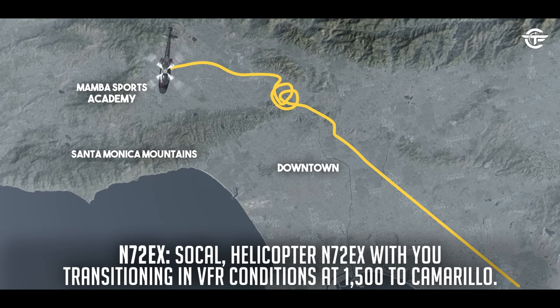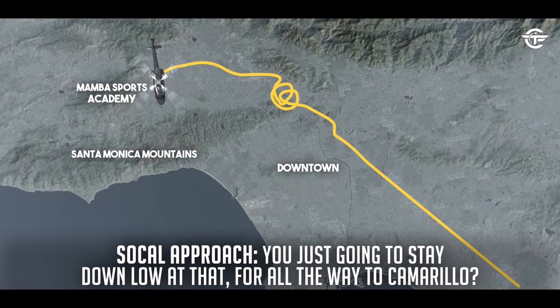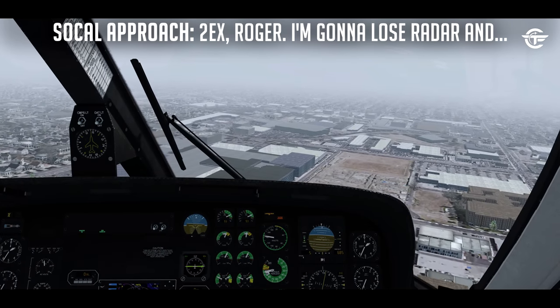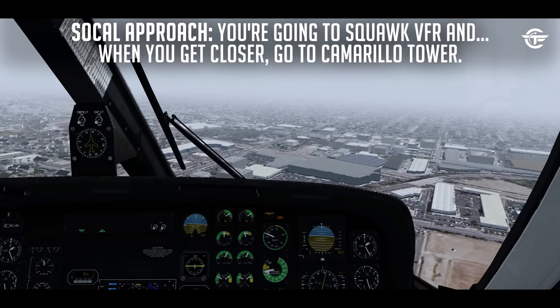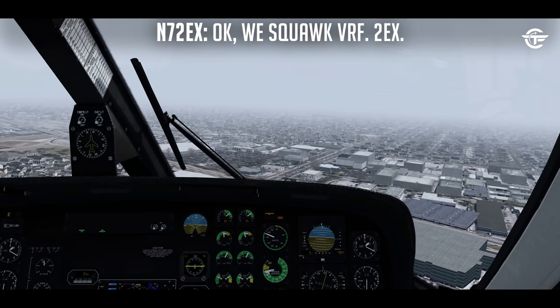Helicopter 72 Echo X-ray with you, transitioning in VFR conditions at 1,500 to Camarillo. Are we on? Helicopter 72 Echo X-ray, SoCal Approach, roger, and you're just going to stay down low for all the way to Camarillo? Yes, sir, low altitude, 2 Echo X-ray. 2 Echo X-ray, roger. I'm going to lose radar and comms with you probably pretty shortly, so you're going to squawk VFR, and when you get closer, go to Camarillo Tower. Copy that. We'll fly VFR, 2 Echo.